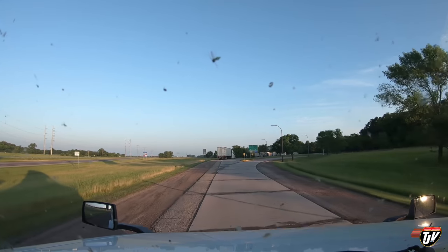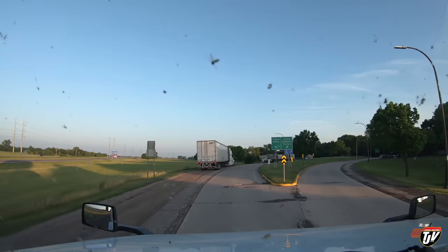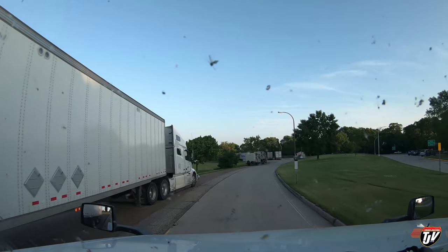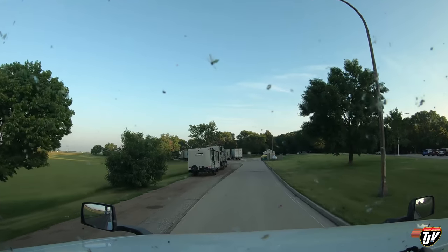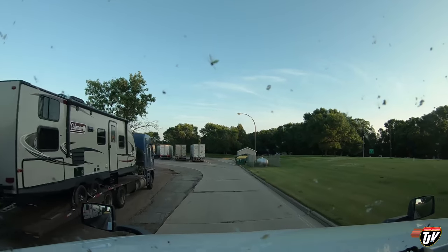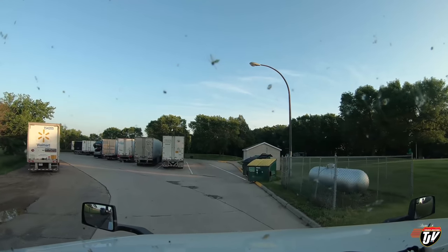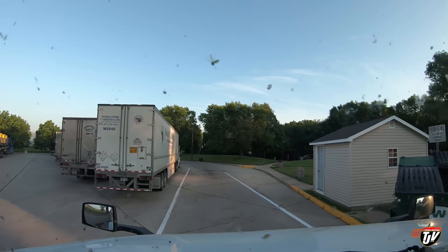Oh, there's still a lot of people. Oh, it's still early. That's why people haven't even started their day yet. It's still packed in here. Yikes. I'm used to being on a totally different schedule. Usually when I pull into a rest area in the middle of the day, it's not this full. I guess there's a spot right here. Yeah, it's still pretty full. Wow, everyone's still sleeping.